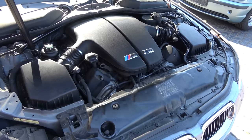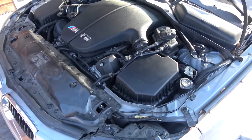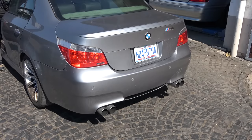I don't know if it's too early to say, but I think I got a tiny bit lucky with this car. Sweet Lord, that sounds good. I will never sell this car. It sounds so freaking amazing.